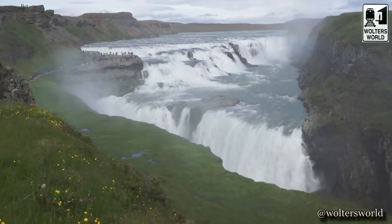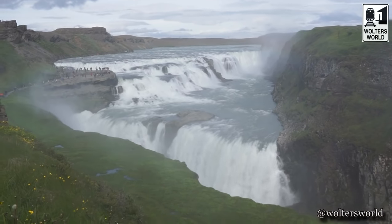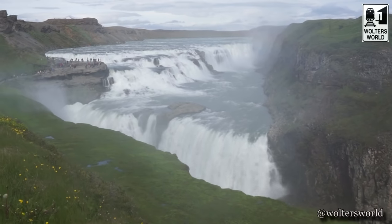Also, on that Golden Circle tour, you're going to end up at Gullfoss, this big waterfall, one of the biggest in the country, at the very end, and it is spectacular to see and go walk around and walk through. So you want to do that. So that's the second thing you want to do, is do the Golden Circle tour.